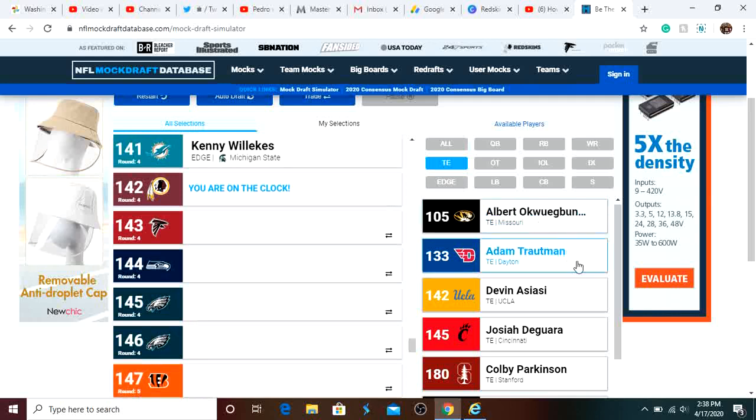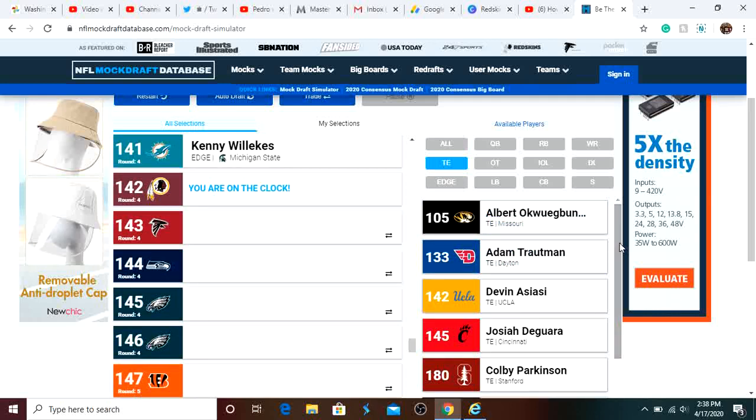So Adam Trautman, I'm going to try to be as realistic as possible. I do not think he's going to be here with this pick. I do think Albert O is going to be here, so I will be picking him. If Adam Trautman was here in the draft, I would definitely take him.